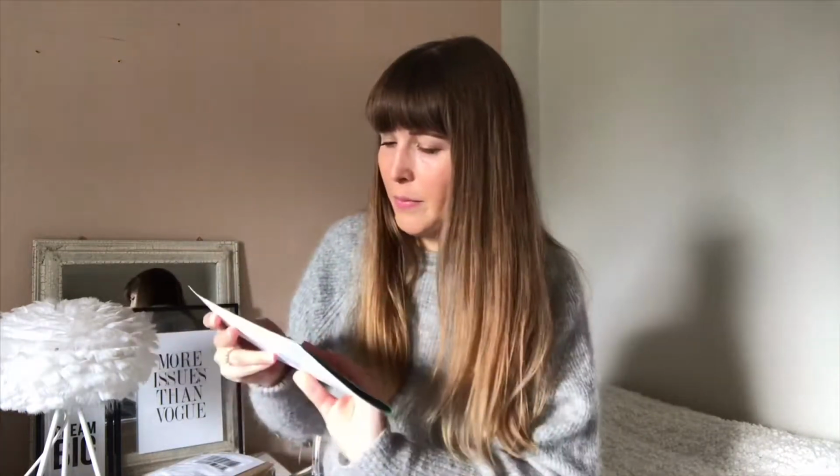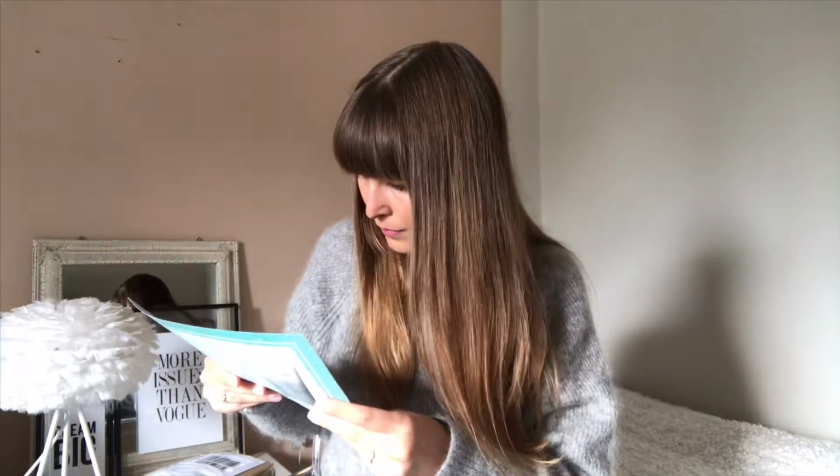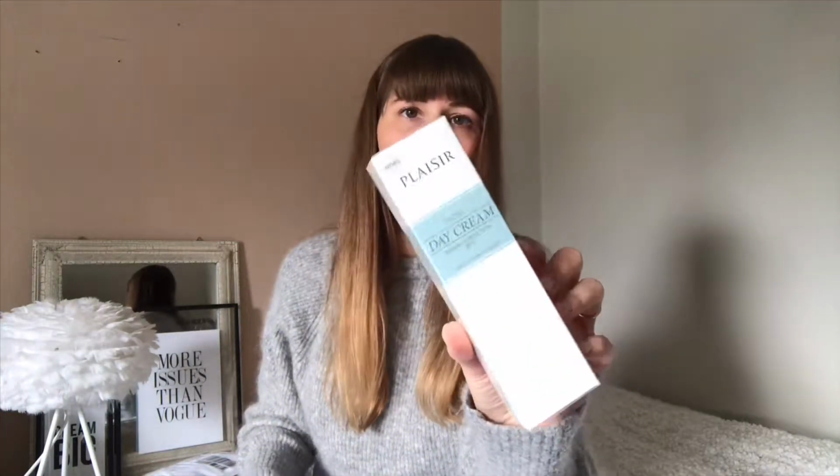So it's from the brand called Placia. Oh, it's actually a tinted day cream. Oh, that's really nice because you can really use that in the winter time, like get some tan in your face just so you don't look all pale. Let me see. Okay, so this is the one, the tinted day cream with SPF 15. Wow, I'm really excited to try that one.